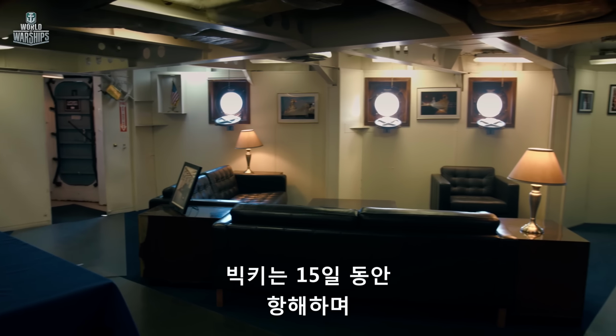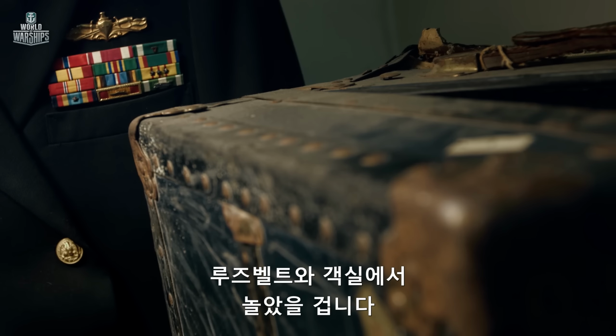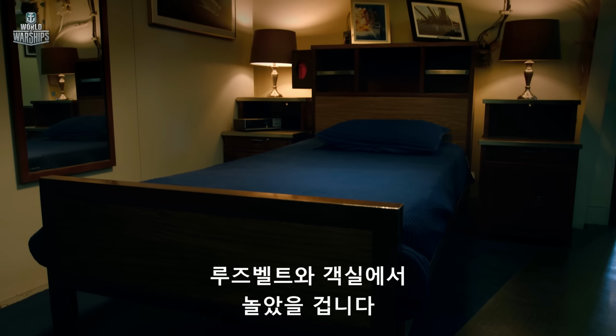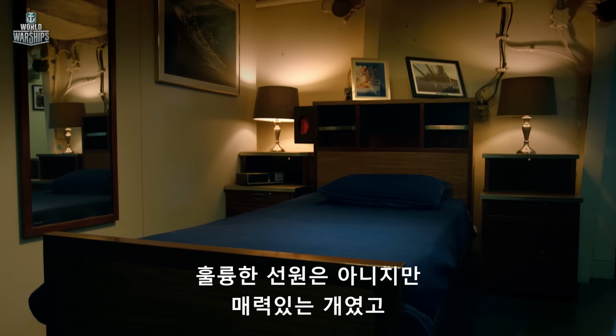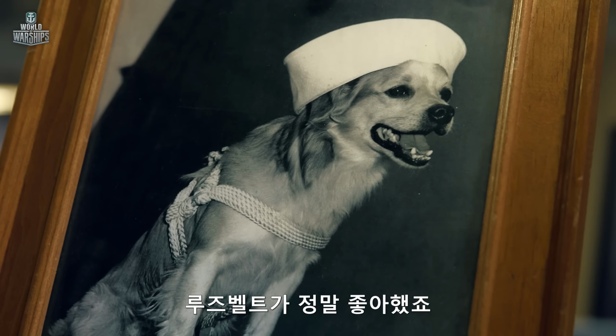So Vicky spent the whole 15 days of the Roosevelt passage in the cabin with Roosevelt. He would roll up, play tricks. While he wasn't very good as a sailor, he was very good as a dog. And Roosevelt really enjoyed Vicky.